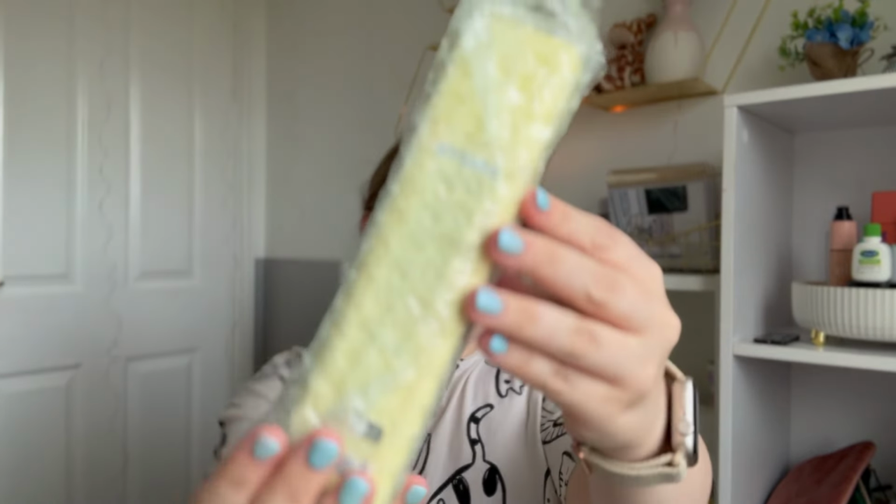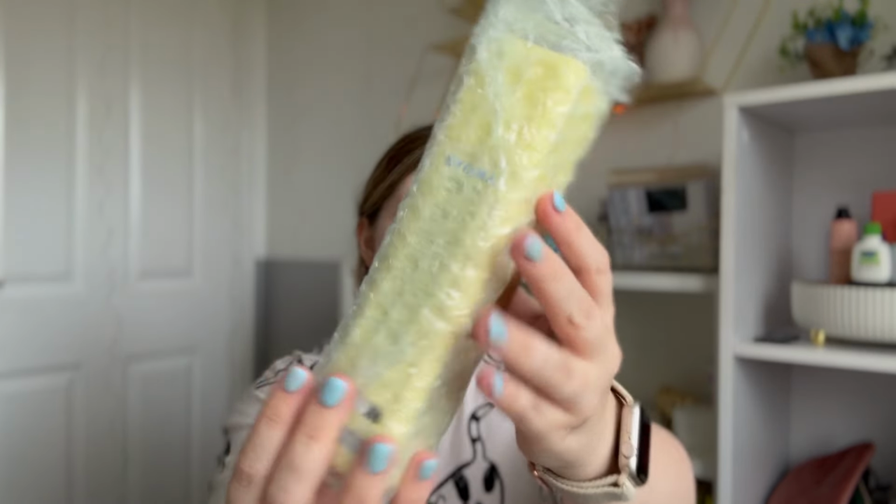I mean, do I need more stuff? No, but at least it means it's not going to waste, because obviously once you open things, like I said before, you can't give them to charity or anything. And these are products that I genuinely did either like or want to try. Oh my god, she's packaged them so well. She's literally put bubble wrap around everything. Thanks, Hannah.